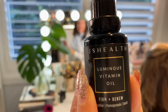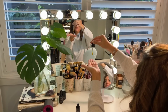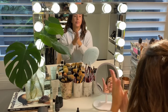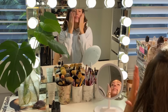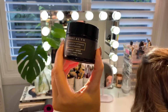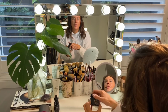This is the JS Health Luminous Vitamin Oil. It's so good. My skin just drinks it in. This feels so good. I love this. This is the Probiotic Vitamin Moisturizer, which I'm having such great results with.